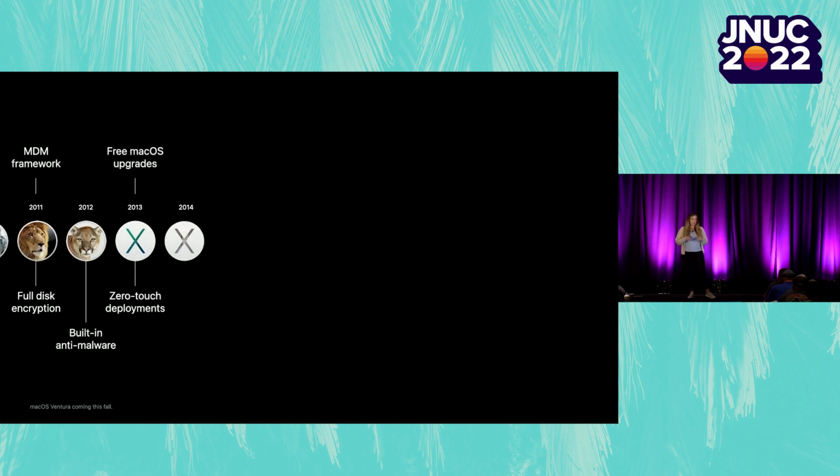So here's a quick example of some of the security features we've added to Mac over the years. Over a decade ago, Apple brought the modern foundation of management and security to macOS with the MDM framework and full disk encryption with FileVault. Next, we added in anti-malware protections with XProtect and Gatekeeper, and the annual macOS updates became free for all end users and organizations, because who doesn't like free things from Apple? That same zero-touch deployment framework that iPhone and iPad were utilizing also came to the Mac.